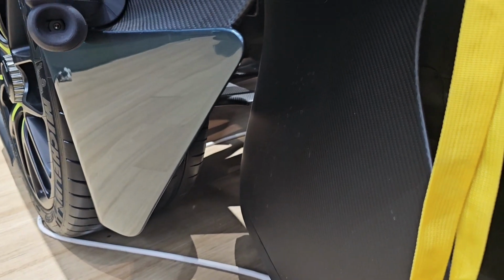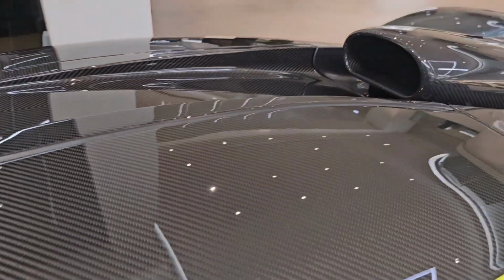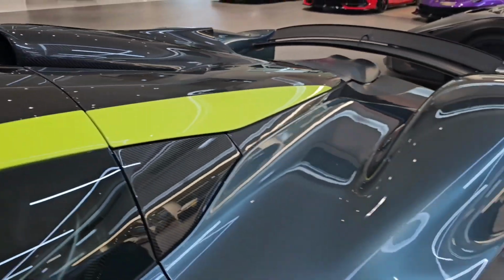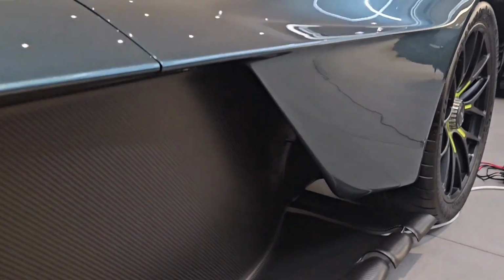Then you have a side camera here for changing lanes, and this huge carbon fiber blade again, to direct as much airflow away from the car as possible and keep the car as aerodynamic as possible. And of course there's a vent here to channel the air into the engine bay. Basically the air flows around the cabin, and it also goes up, and of course air goes into that roof scoop. The rest of the body of the top part is very sleek and very aerodynamic.